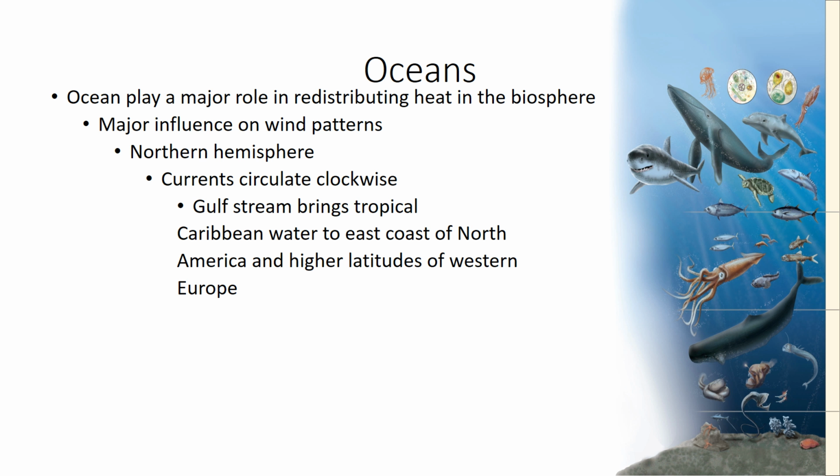Now, oceans. Oceans are the very largest biome of all. Really, they cover 3/4 of our planet, and lots and lots of marine life, many, many animals. You have currents that circulate clockwise, and then you have animals that will migrate, like great white sharks, that can migrate many, many miles. And basically, you have warm water that gets distributed to the east coast of North America, and then Western Europe also, just due to the currents.